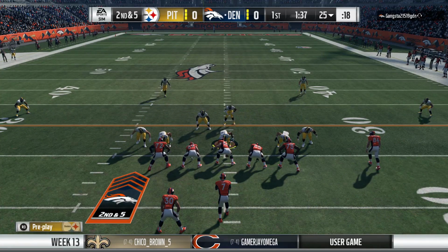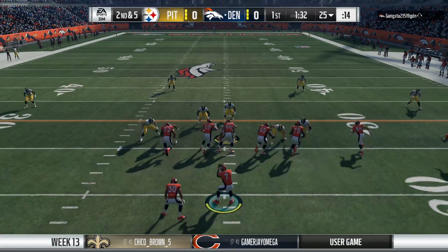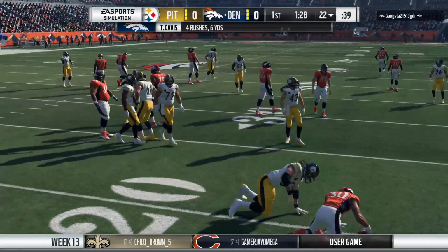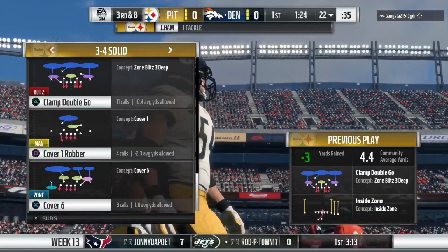Here we go. Green, 39. Philly. Here we go. They'll run it now out of the gun. And this one goes nowhere. Losing yardage back at the 22. So he loses 3 yards there.